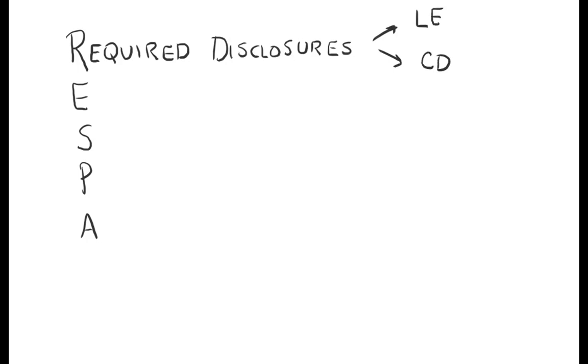Okay. Now, anybody remember what the E stands for? The E is escrow limits. They can't go escrowing a ton of money from you. It has to be a reasonable amount. Reasonable amount. Okay. Servicing requirement.